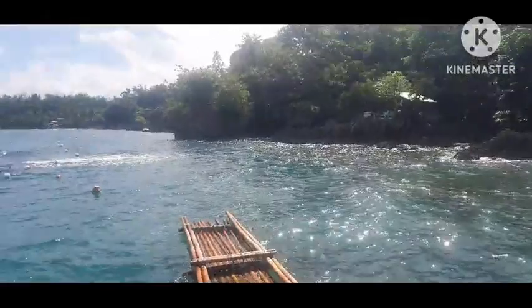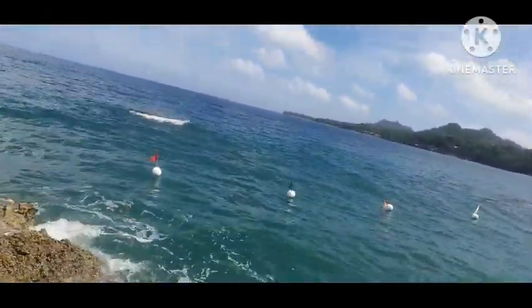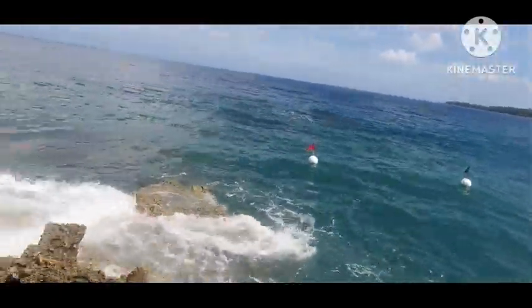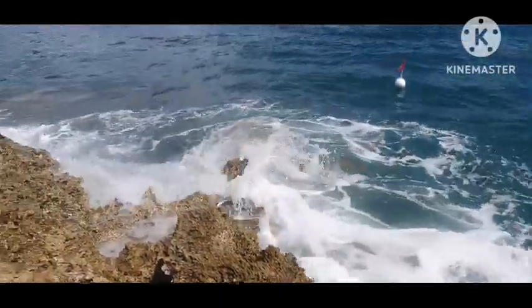But sad to say, no one is allowed to pick them up because this part is a marine protected area, so no illegal feeding of wildlife.